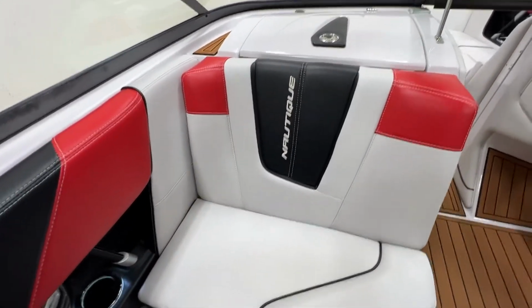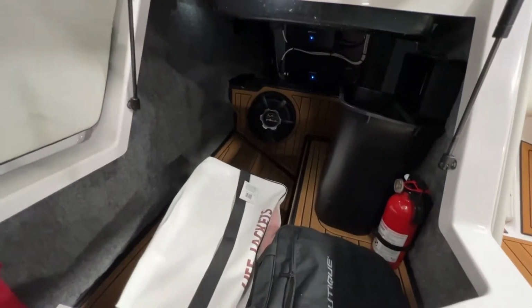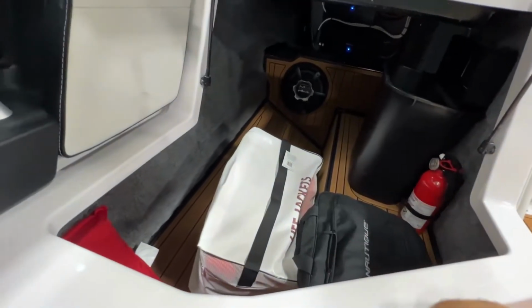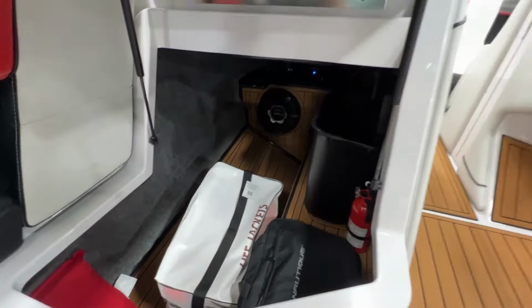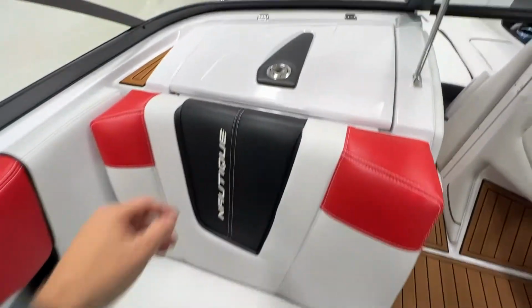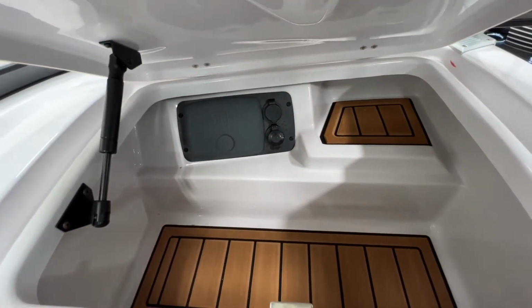Love seat. We open this up real fast. You can see our Polk stereo componentry in there, but we have a trash can, some life jackets, but tons and tons of storage space under the love seat on the G23. Cavernous storage. Glove box, let's open this up. More storage in there, your Polk head units in there as well.